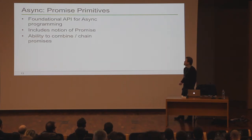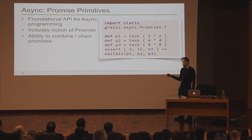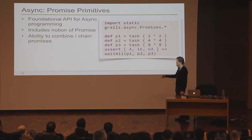Async. So in 2.3, we have new async APIs. There are some base foundational APIs. They all live in the grails.async package. And there's a useful factory class called Promises. And this is essentially the foundational API. The default implementation is on top of GPars, so it uses the GPars library. But there's a plugin that replaces GPars with Reactor, which is another async framework. So it's extensible in that you can potentially plug in different async frameworks, whether it be Akka, I think there's an Akka plugin for Grails, or Reactor, or GPars.